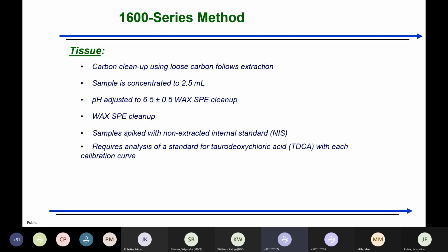Both carbon and SPE cleanup are required, and there's actually also a filtration step that's included. The carbon cleanup, SPE, and the filtration step are included for all of the matrices in the method. The carbon cleanup is required to be performed using the loose carbon, not the carbon cartridges. Carbon cartridges are actually prohibited because we found that the loose carbon does a much better job. The samples are concentrated following carbon cleanup, and the pH is adjusted prior to the WAX SPE cleanup, which we found to be another critical step.